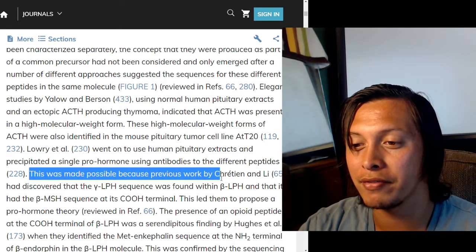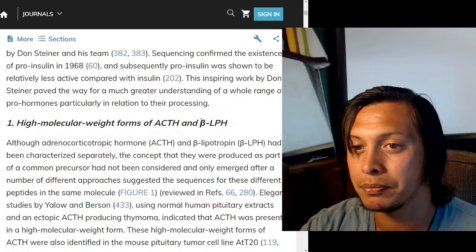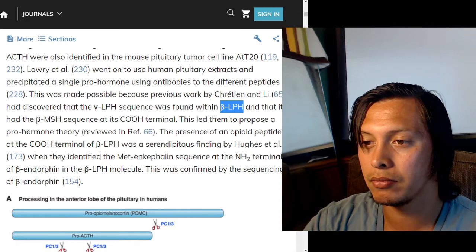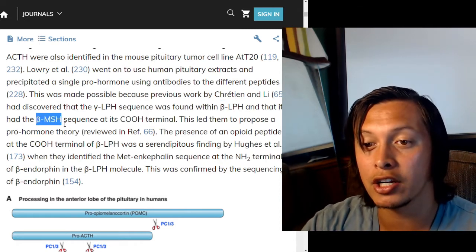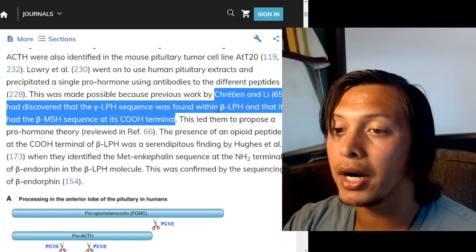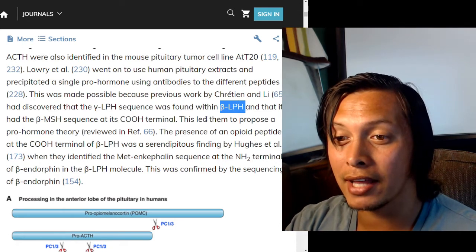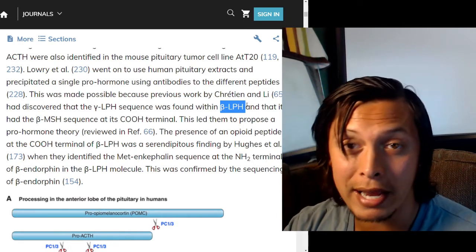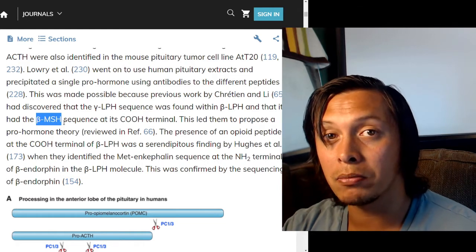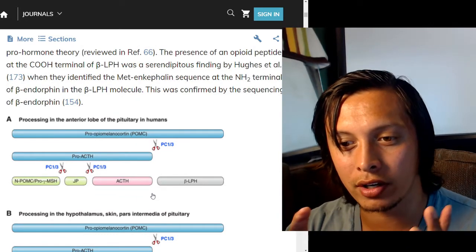Continuing, this was made possible because previous work by Chrétien and Li had discovered that the gamma lipotropin sequence was found within beta lipotropin, and that it has the beta melanocyte stimulating hormone sequence at its carboxy terminal. So this is where things might get a little confusing, but beta lipotropin is a big peptide, and even within beta lipotropin there is gamma lipotropin, and the beta melanocyte stimulating hormone sequence was even within that. So there are a lot of things contained within each other.